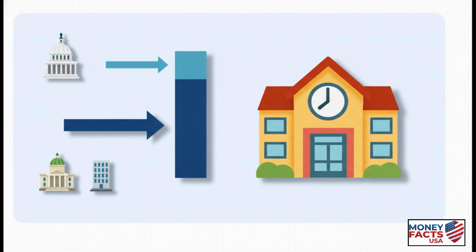Now, check this out. We hear a lot about federal education policy, right? But when it comes to who's actually paying the bills, the feds only chip in about 10% of the money. The other 90%? That comes directly from your state and local governments. That's exactly why your local property taxes are so tied to how good your local schools are.